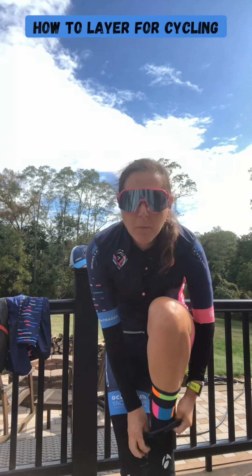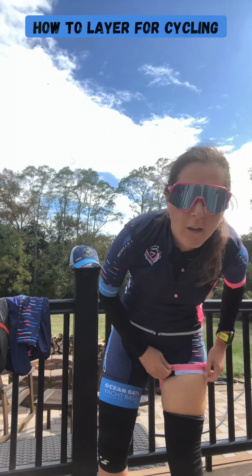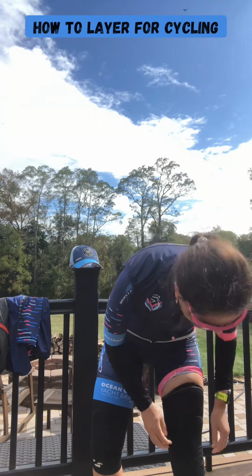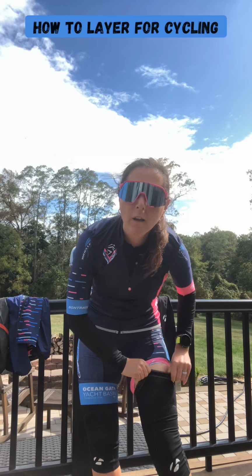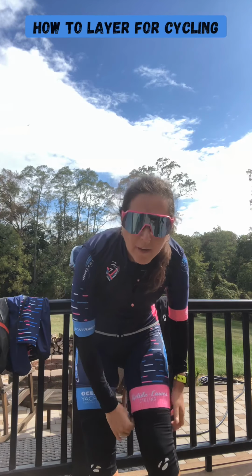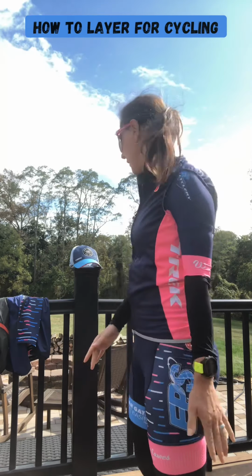So I'm going to put the other on. So as you can see, everything I'm wearing, there's no bulk to it. It's very easy to remove or put on for your rides.